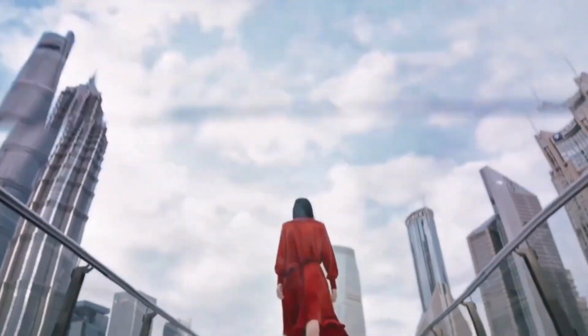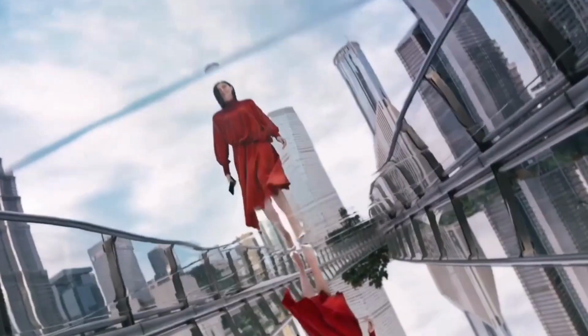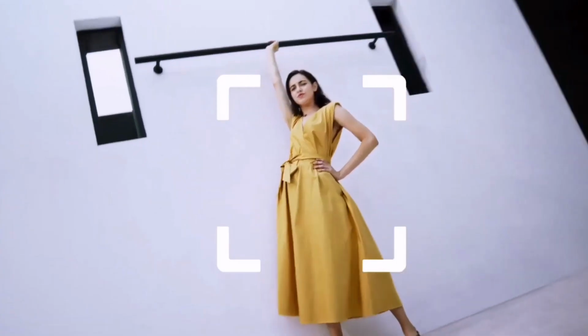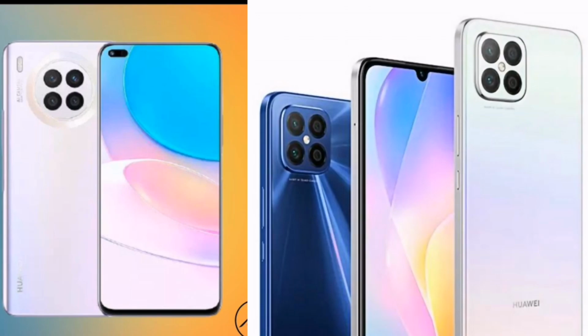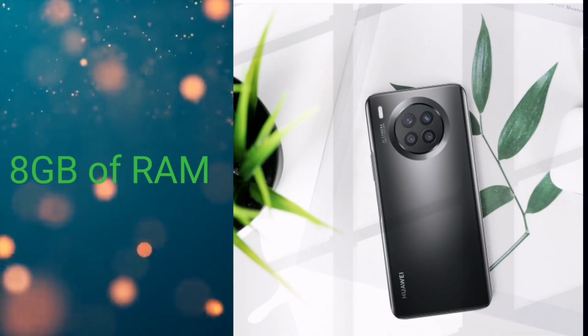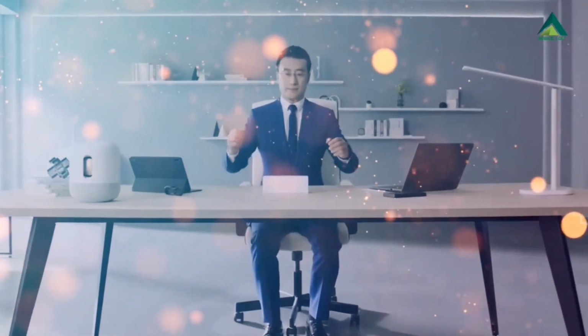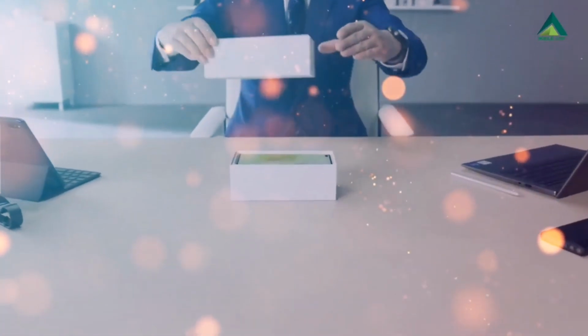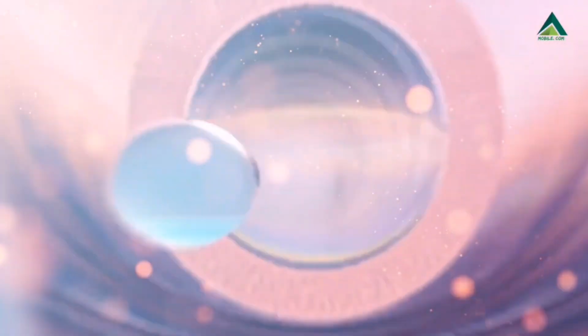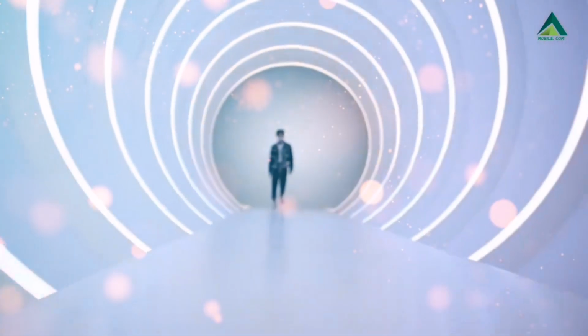The phone comes with a 6.67-inch display with a resolution of 1080 x 2340 pixels. Huawei Nova 8i is powered by an octa-core Qualcomm Snapdragon 662 processor. It comes with 8 GB of RAM. The Huawei Nova 8i runs Android 10 and is powered by a 4300 mAh non-removable battery. The Huawei Nova 8i supports proprietary fast charging.